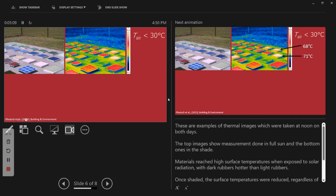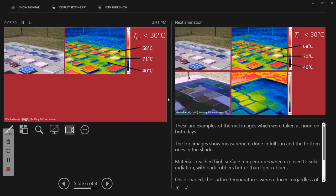And here's an overview image for some of the rubber materials that were measured in the sun. This image was taken at noon, when the ambient air temperature was below 30 degrees. As you can see on this thermal image, there's quite a variation in surface temperatures between these materials. For some of them, for example, this dark blue and green material, the mean surface temperature was around 70 degrees, while this white rubber that was just next to them had 40 degrees.